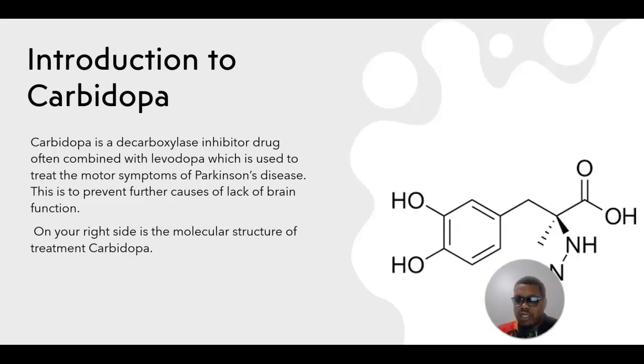As you see on the right side, you can see the molecular structure, the molecular figure of carbidopa, basically the synthetic version. I also want to add that levodopa is absorbed by the nerve cells inside the brain, which then yield the chemical dopamine, which is used to transmit messages between the parts of the brain and nerves that control movement.